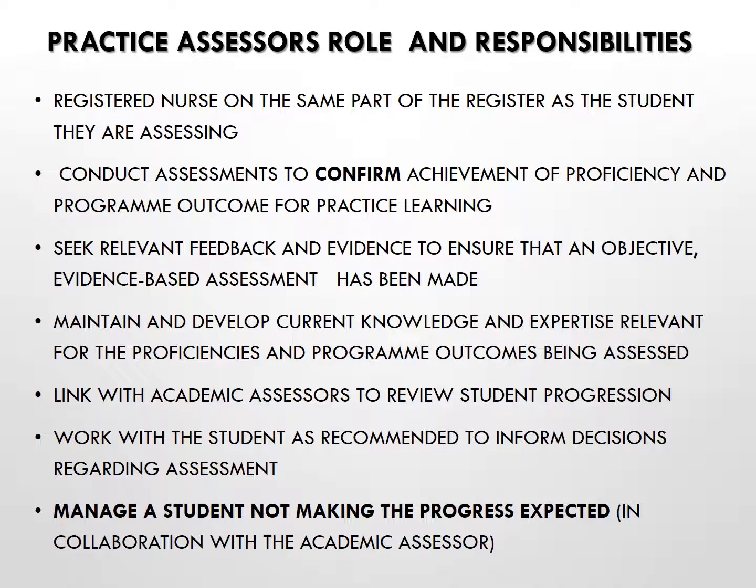So, practice assessors' roles and responsibilities. Practice assessors are a registered nurse on the same part of the register as the student they're assessing. They conduct assessments to confirm achievement of proficiency. They seek feedback and evidence to ensure that there is an objective, evidence-based assessment of the student. Their current knowledge and expertise has to be maintained as well, and they link with academic assessors to review progress. There are recommended key milestones that they need to work alongside the student to inform their decision, but generally speaking, students will not work with practice assessors that often.